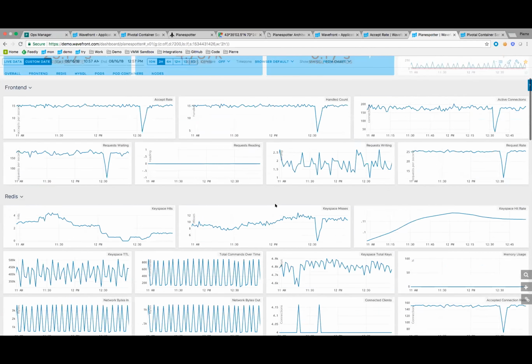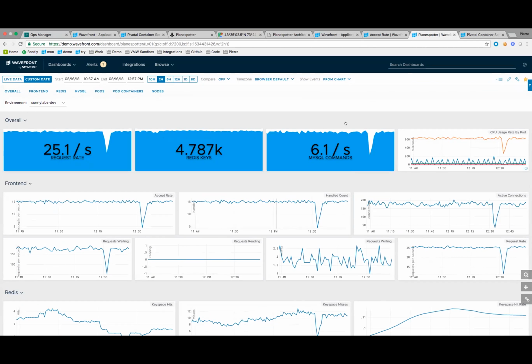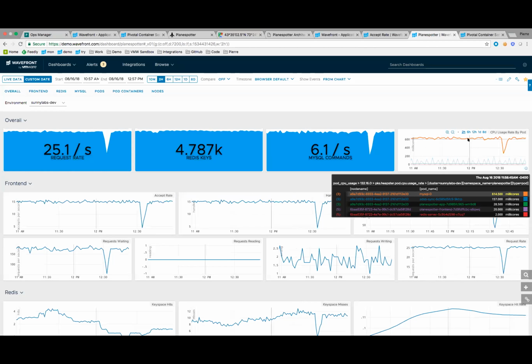But I'm going to come back to the top and look at this. And we're going to come back to that first question we were talking about. And it's this right here. CPU rate. We seem to have a node that was maybe a little bit under pressure, particularly under compute. And right here, part of our PlaneSpotter app, we can see that smoking gun really quickly, right? We've got one guy who's consuming significantly more compute than all of our other pods within our environment. And looking at the legend, this guy is called MySQL-0. It's obviously part of our backend data tier.